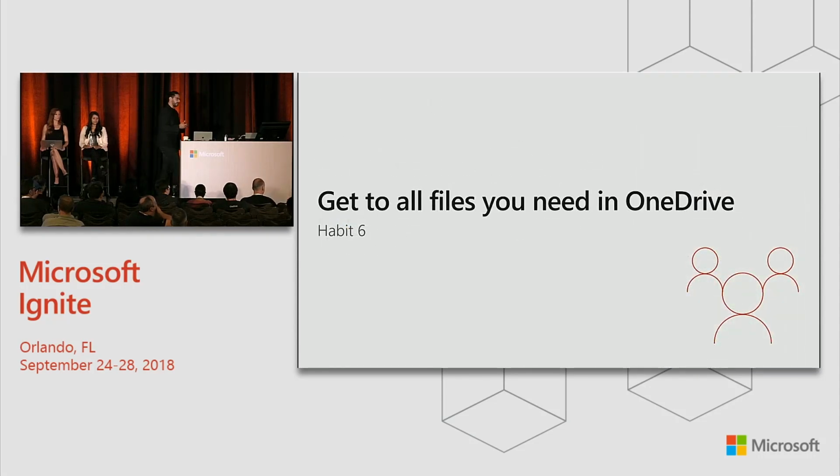All right, the last habit that I'm going to talk about is a pretty crucial one. It's crucial because we all have files in OneDrive. We talked about it. Millions and millions of people have that. But you all have files in other places in Office 365 as well, whether those are SharePoint lists, Teams, Outlook, groups. It is important to have a new, updated habit, to know that the best, simplest, and easiest way to get to all of your files in Office 365 is to use OneDrive.